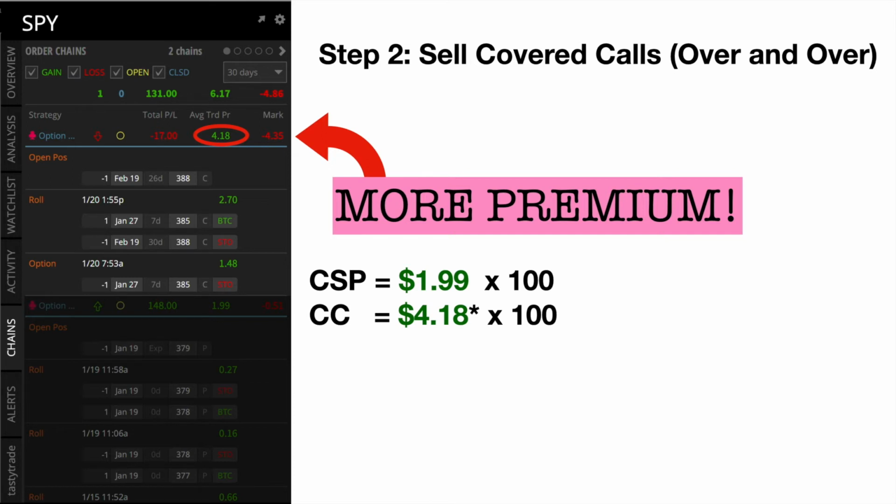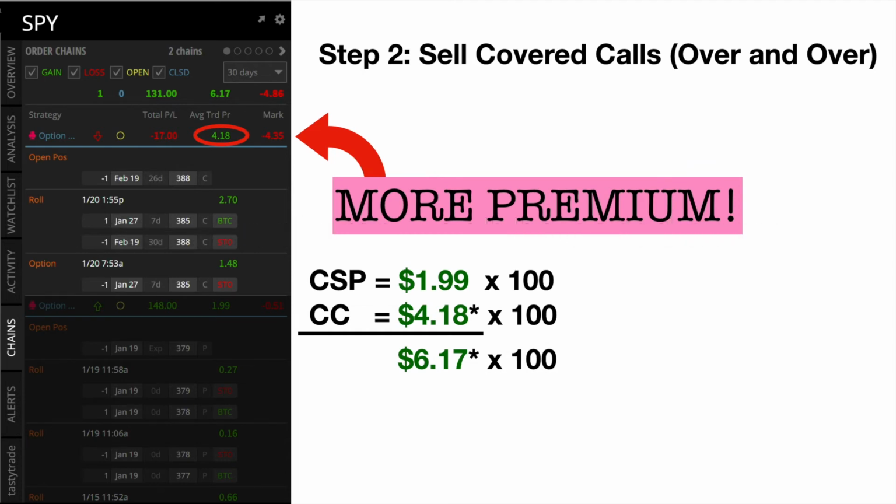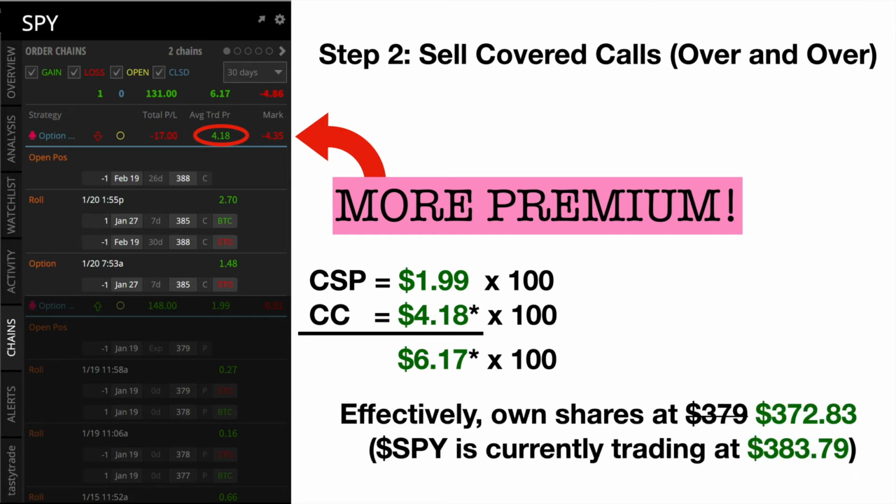I sold a $388 call that expires on February 19th. So as long as SPY stays below $388 by February 19th, then I will keep that entire credit of $4.18. Add the $4.18 to the $1.99, and that's a total of $6.17, which means I will effectively own the shares at $372.83. That's taking the price at which I was assigned the shares, $379, and subtracting the credit that I will have received, $6.17, bringing my cost basis down to $372.83. And by the way, SPY is currently trading at $383.79. So once again, off to a good start.